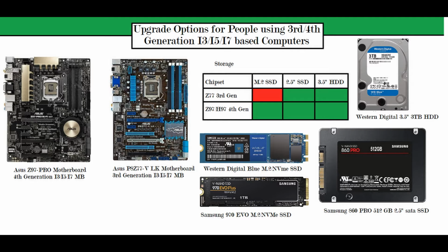It will enable you to put an M.2 NVMe SSD storage device in your computer, and I have done that in mine. I've done that in my Asus H97M motherboard as well. I put my operating system, Windows 10, on a Western Digital Blue 3.2 500 gigabyte SSD storage device. So I was able to do that successfully and boot off of it.